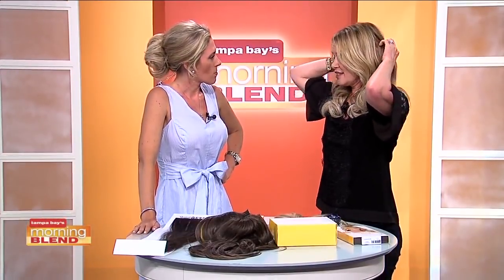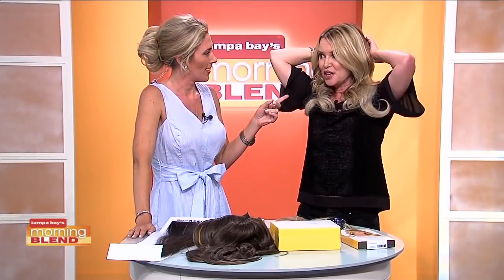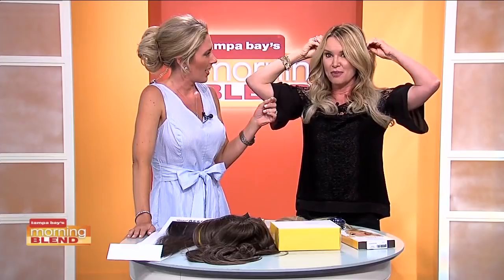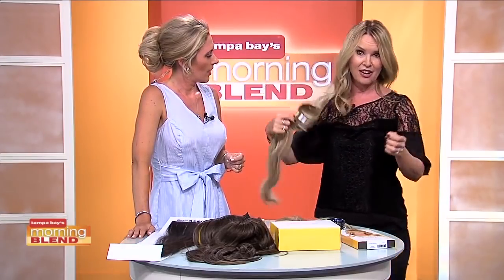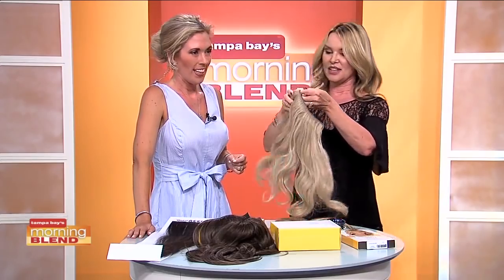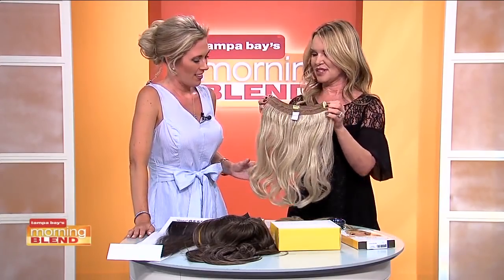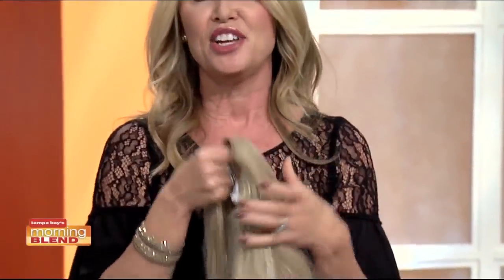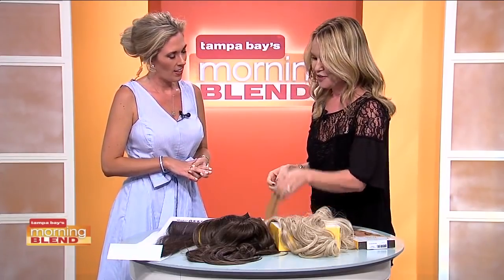Seriously, these are synthetic. So she's got some in too. You can curl these, you can straighten them, you can take them to your hairstylist and cut them. So what I have on are a couple types of extensions. I just fasten these right into my hair, and what it was is basically 3 clips that you can just unhook them, and then you stick it right in your hair in seconds, and you've got volume and you've got length. And also, they have the tape-ins.